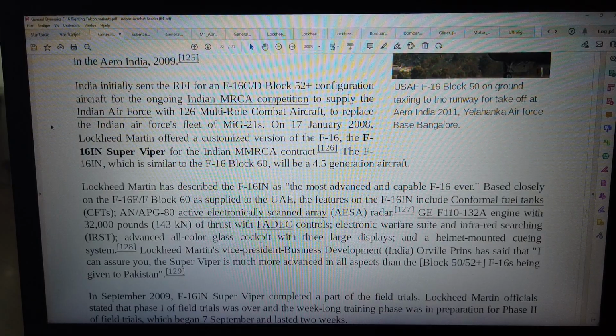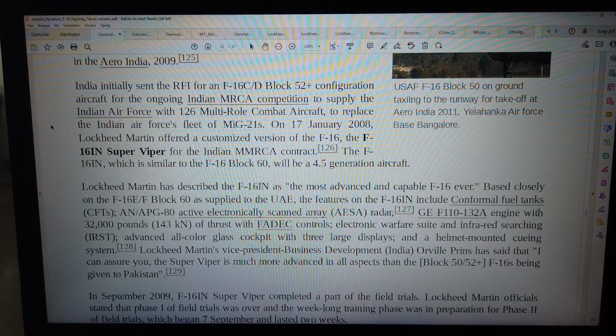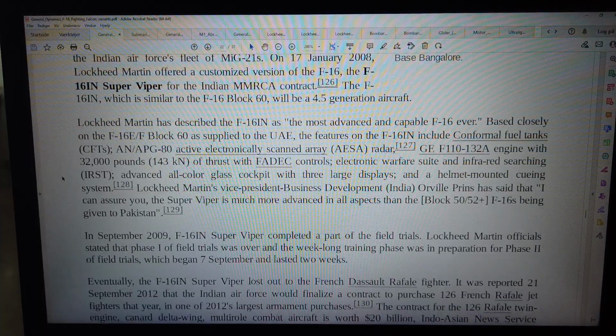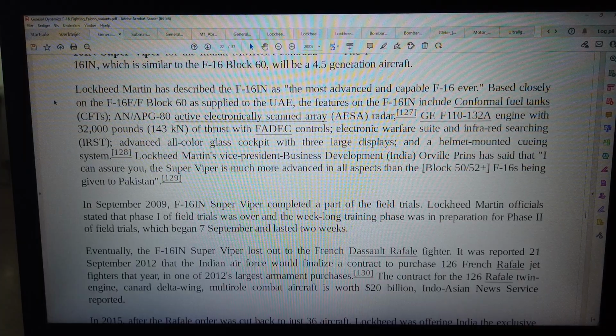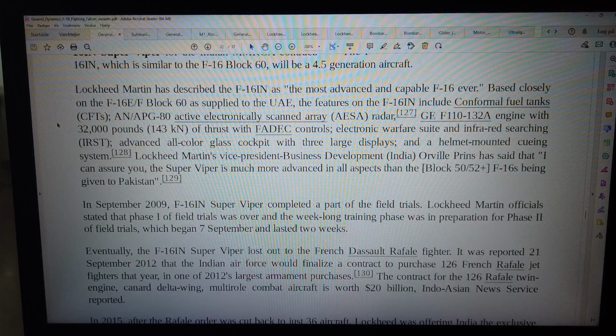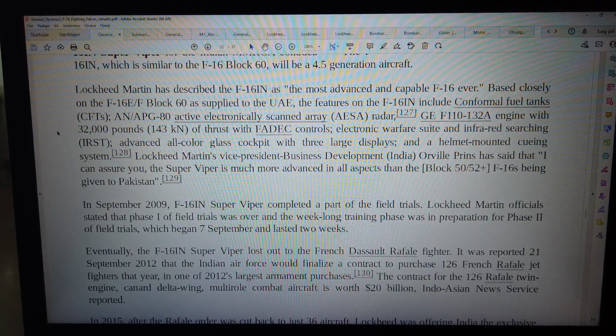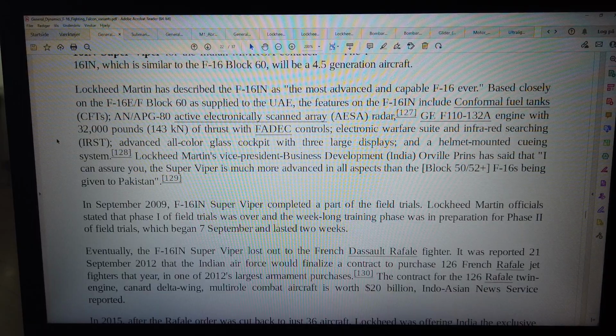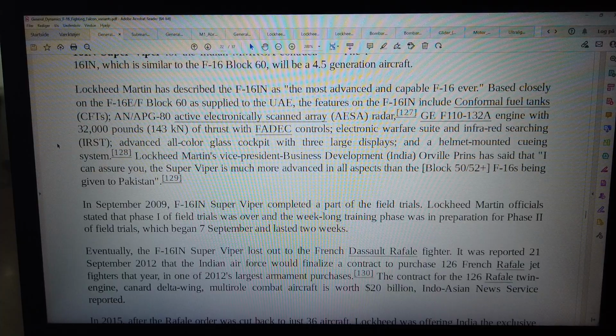The F-16IN, which is similar to the F-16 Block 60, will be a 4.5 generation aircraft. Lockheed Martin has described the F-16IN as the most advanced and capable F-16 ever, based closely on the F-16E/F Block 60 as supplied to the UAE. The features on the F-16IN include conformal fuel tanks (CFTs), an APG-80 active electronically scanned array (AESA) radar, a GE F110-132 engine with 32,000 pounds (143 kN) of thrust with FADEC controls, electronic warfare suite and infrared search and track (IRST), an advanced all-color glass cockpit with 3 large displays, and a helmet-mounted cueing system.